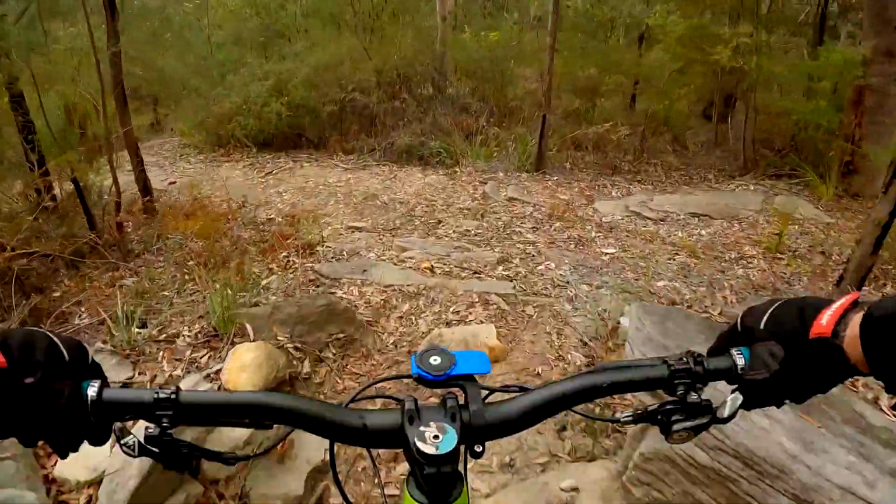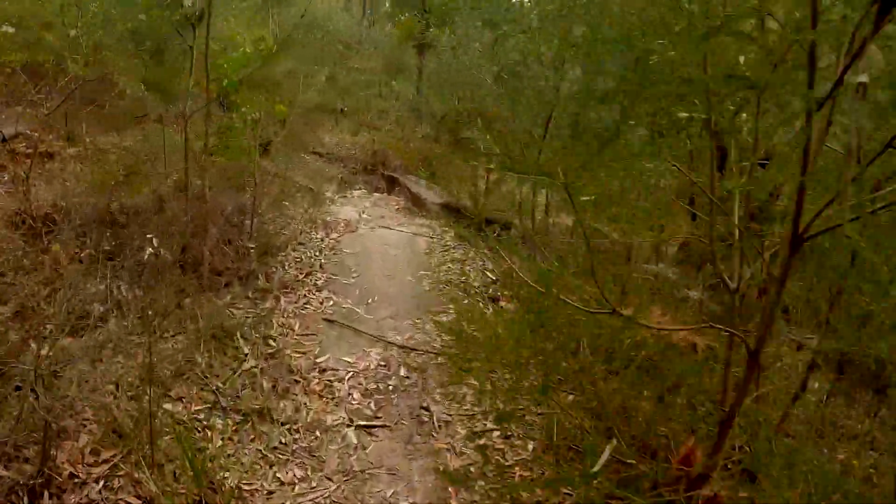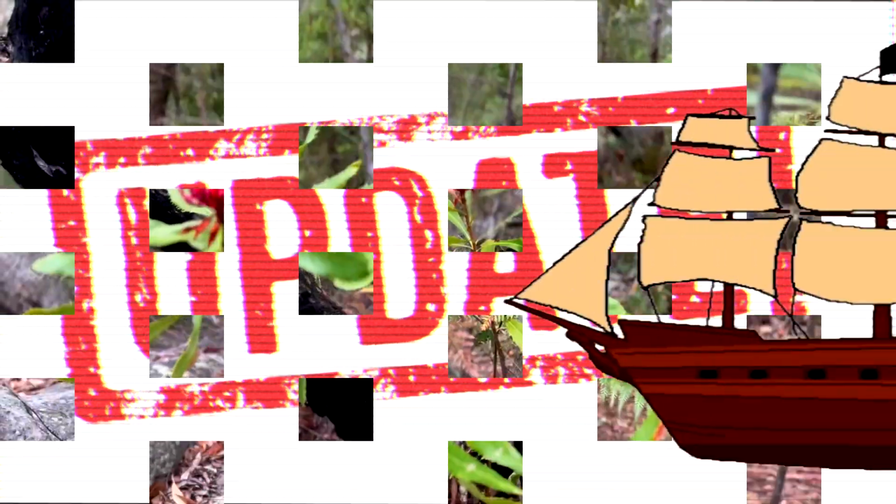Yo! And on to Savills. On to the next. Update! No single tracks in Royal National Park are sanctioned. Maps and formal advice is to ride fire roads only. No user group is doing this, with the kilometres of green single trails being a magnet for beginners.